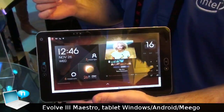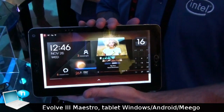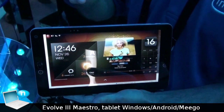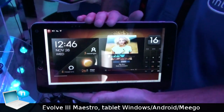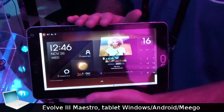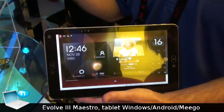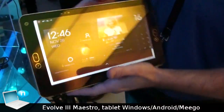It's running over Windows. What's really cool about this device is that when it launches in Q2, they expect to have full four-way touch and dual and triple boot offerings. So when you first boot this up, you'll get three prompts: Windows, Android, or Meego. And you pick which operating system you want to go to.